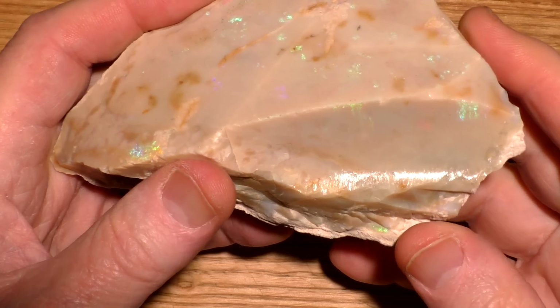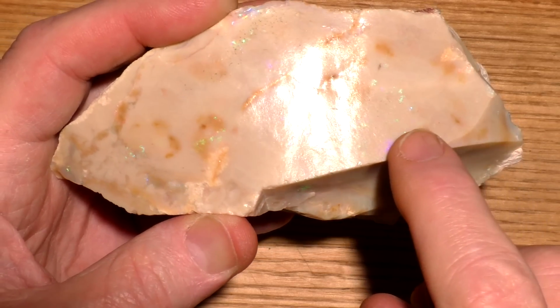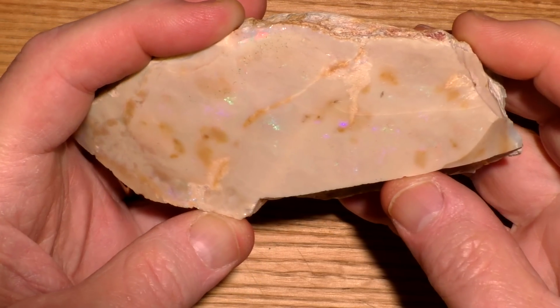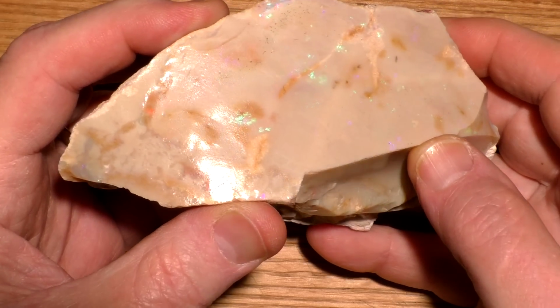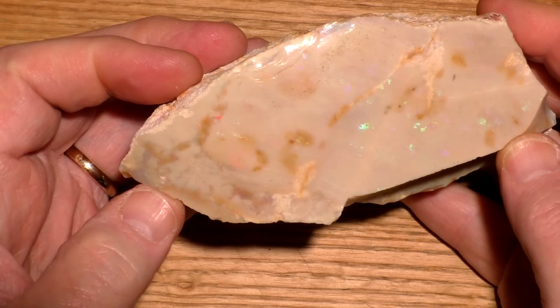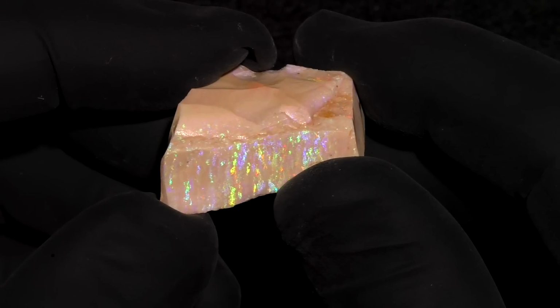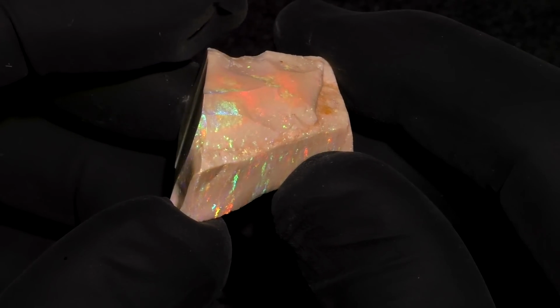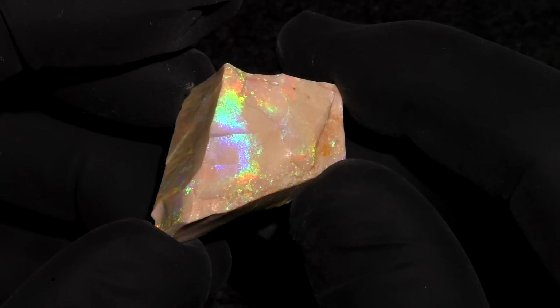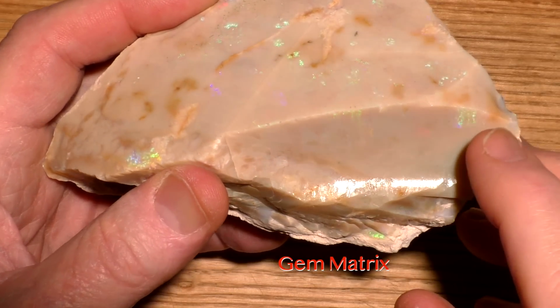But back when I bought this 12-ounce chunk, it only cost me $4,000. Probably half of its value today. It was sold to me by a very reputable opal dealer who assured me that it would treat very well. So today I will finally reap the benefits when I treat it. Some matrix opal has enough color to be used untreated, and when it does, it's referred to as gem matrix. Today's chunk is in that category.